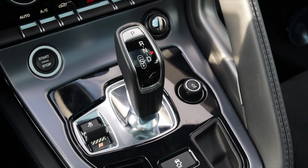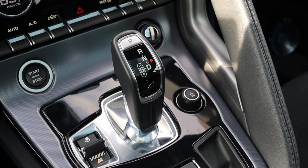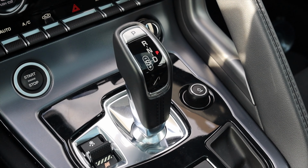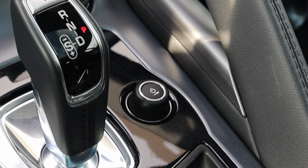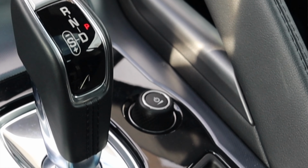The shifter feels fine. It's a little weird because it's like push button for park and actually move it for reverse and drive. It's okay. It takes a little bit of getting used to, but I've learned to just not care about these shifters. To the right of the shifter is the volume knob. Absolutely love the placement of this. I think all volume knobs should be down by the shifter because that's where I naturally rest my hand.